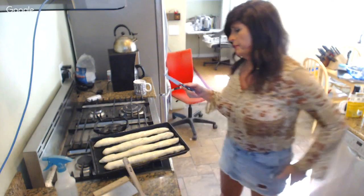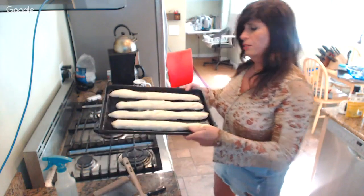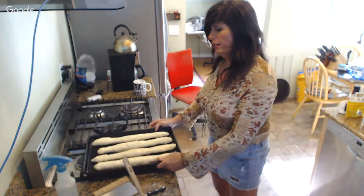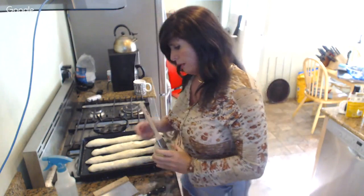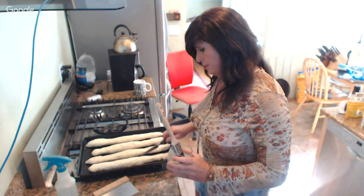1, 2, 3, 4, 5. Now what that's going to do is allow for expansion there. Okay, when that hits the oven, instead of blowing a hole in it, it's going to allow it to expand there. So make sure you have some good slashes.